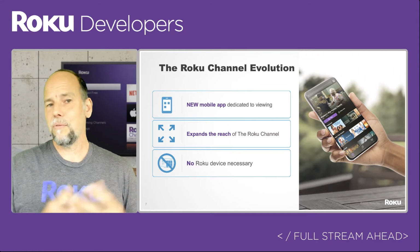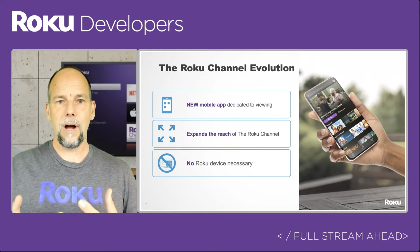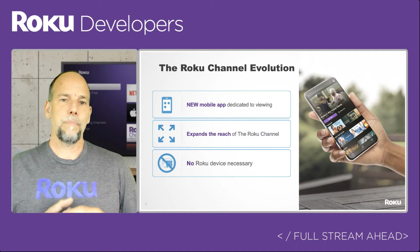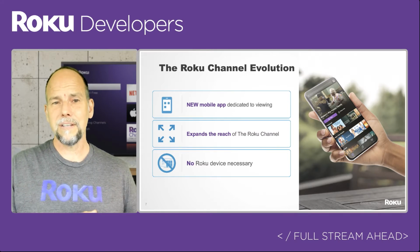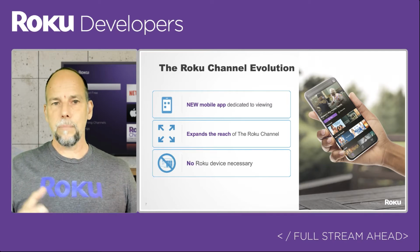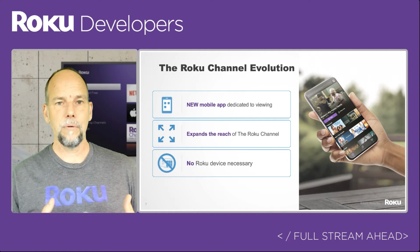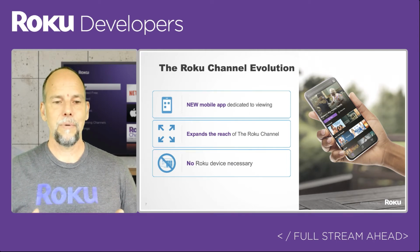This is, I think, really exciting for our customers because they've got now another great platform to watch all this great Roku content on. But beyond that, it's really going to appeal, I think, to a broader, expanded audience of folks that don't necessarily have Roku devices. So if you're a Roku developer, if you have content in the Roku channel, it's automatically going to become part of the Roku channel app. And we're really excited to be rolling this out in the coming weeks.